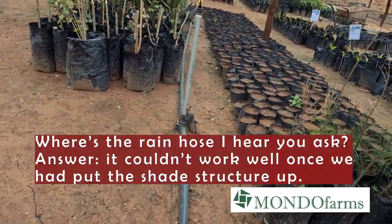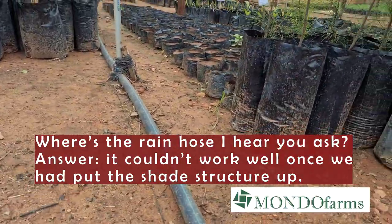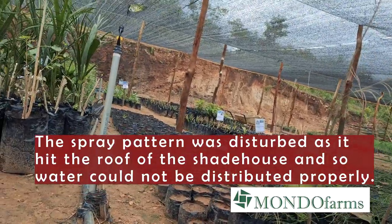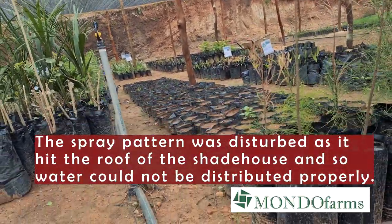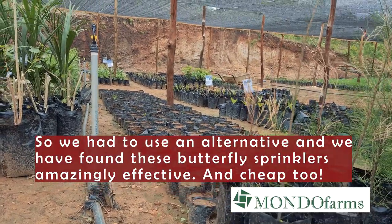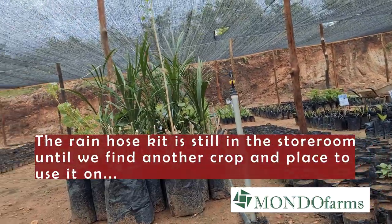Quick look at our watering system. We have these pipes, 32 millimeter pipe. Is it 32? Yeah, 32. Then we have a saddle clamp, and then a riser pipe, which is a 3/4 inch GI, and then the beloved butterfly sprinkler as well.